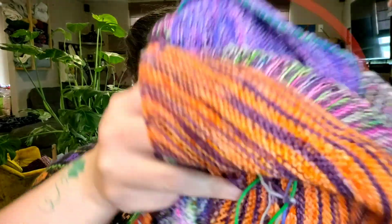I did not make it in time at all for entering the Fiber Hustle make along for that. But I don't know why I can't. Shawls for some reason take me forever. Maybe it's because of the back and forth knitting. I don't know. But you give me the same amount of yarn and have me make a sweater, and I usually can knock it out.